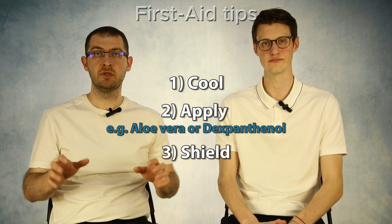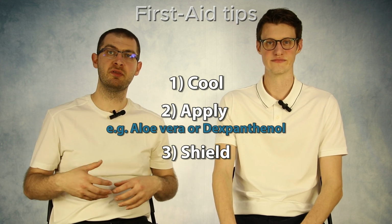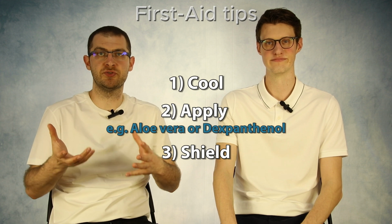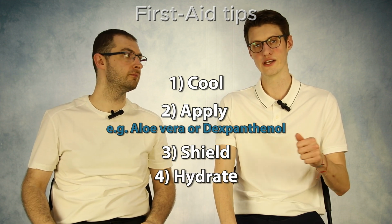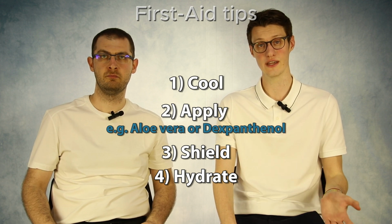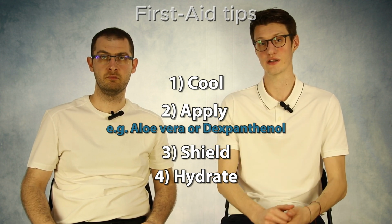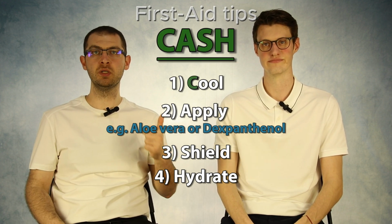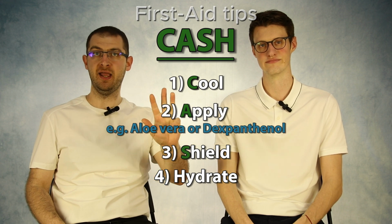Third, shield. Remember to protect your skin from further damage by avoiding the sun and wearing protective clothes and sunscreen. Fourth, hydrate, hydrate, hydrate. Aim to drink at least 8 glasses of water a day to help your body recover from the sunburn and prevent dehydration. As a summary, remember: cool, apply, shield, and then hydrate.